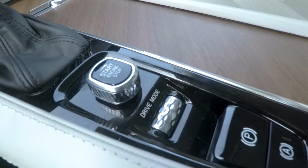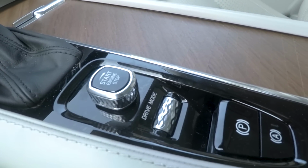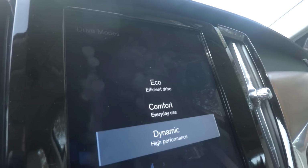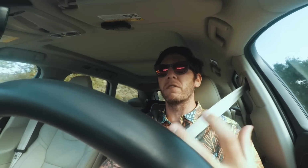There are different drive modes for this car. You pop this little metal wheel over here where it says drive mode. There's eco for efficient drive, which I've never put the car in. You have comfort, everyday use, which is fine. I generally drive it on dynamic. The throttle feels more responsive, the steering feels a bit heavier, and the ride feels a bit more stiff. This actually has optional air suspension in the rear as well to keep your loads nice and even if you're filling this thing up.